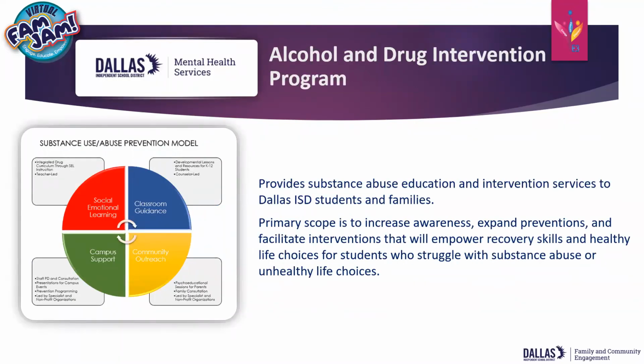Part of the mental health services department is also the alcohol and intervention program, which provides substance abuse education and intervention services to those students. Their primary scope is to increase awareness, expand prevention and education, and help facilitate interventions to help students with life choices who may be struggling with substance abuse and unhealthy life choices. Next slide, please.